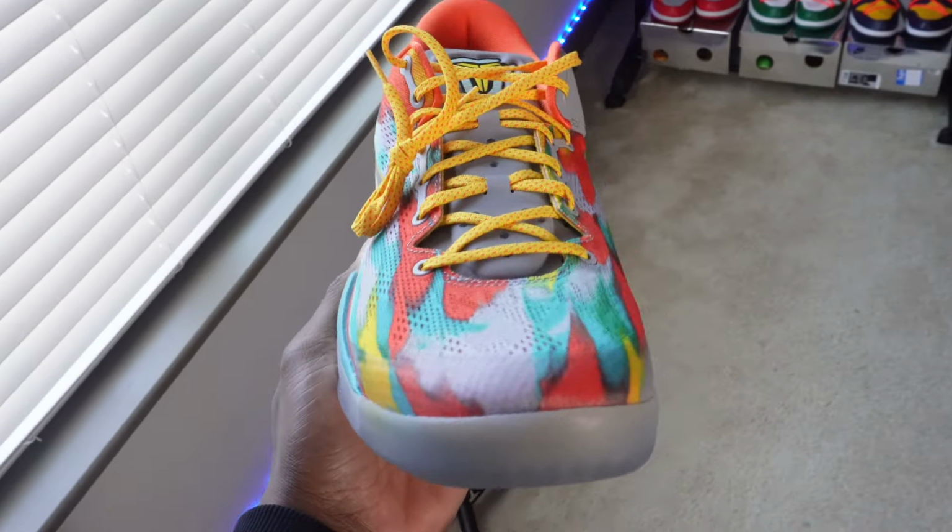Love the details on the Venice Beach Kobes. Extremely light shoe. I used to have a pair of these back in the day when I used to play ball and stuff like that. I don't remember them being this light, though, but extremely comfortable. You have that drop sole in there.